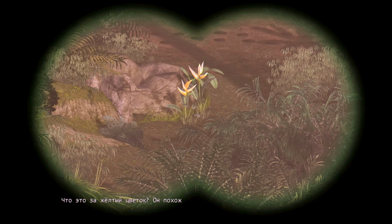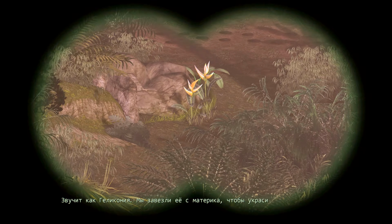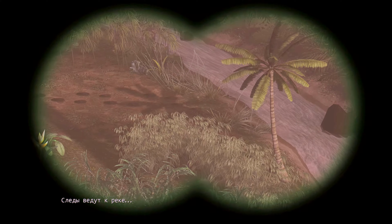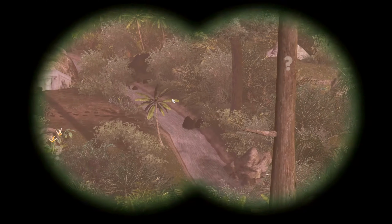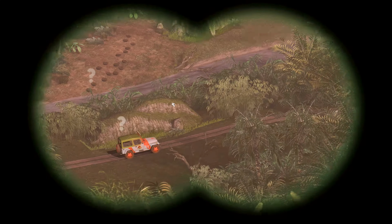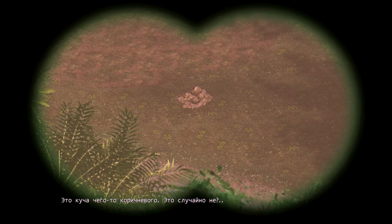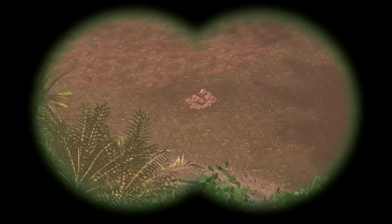What's that yellow flower? It's kind of like Mom's bird of paradise, only, you know, healthy. Sounds like heliconia. We imported them from the mainland to brighten up the place. Looks like the Triceratops went in for a dip. She must have come out somewhere. There's a pile of, like, brown stuff. Is that...? Probably. And that would tend to indicate a dinosaur in the area. I'm thinking more like 10.